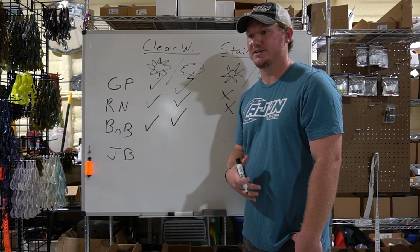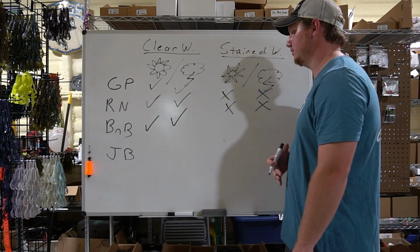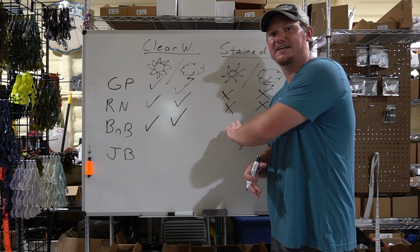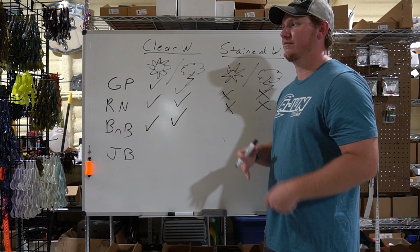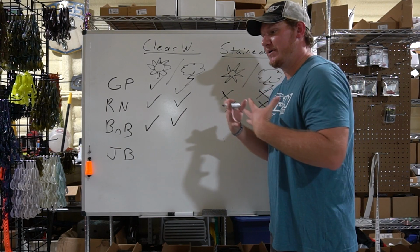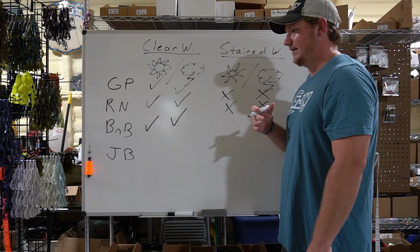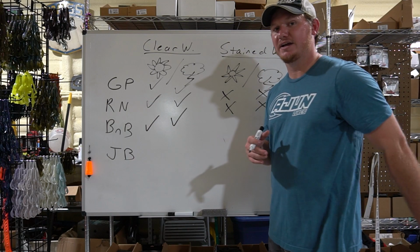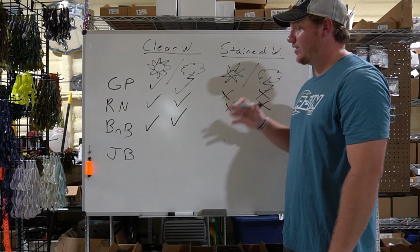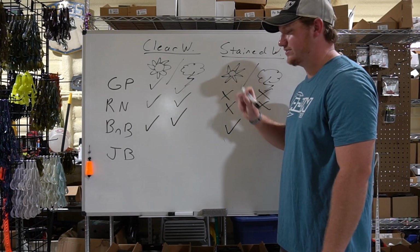Clear water especially. Now, the interesting result, when we got to the stain water with black and blue, with the sunlight, we could still see the black and blue. The flakes did pop out and we could see them to our eye, and they did show through a lot more than Green Pumpkin and Red Shad for sure. So do I think the fish would see it in stained water? Yes, I do, especially on a sunny day.